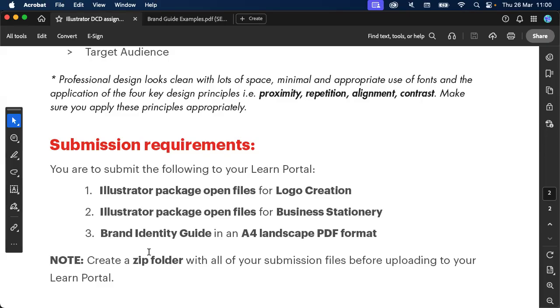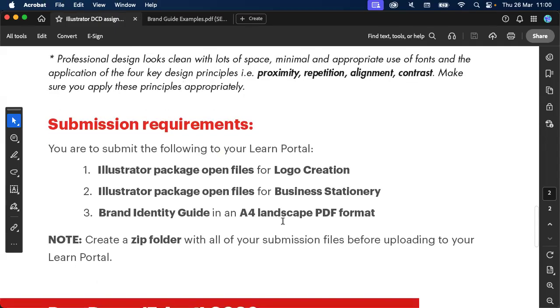Nobody should be using default colors for their brand, and you should definitely not be using default fonts. So I don't want to see fonts like Minion Pro, Arial, Myriad, or Times New Roman. Those are all default fonts. You guys have access to Adobe Cloud fonts. Use them. Go onto the website. Look at the styles. Make use of them for your brand. So we want to see all of that in your open files.